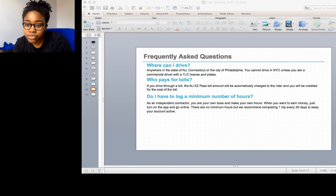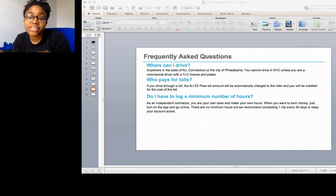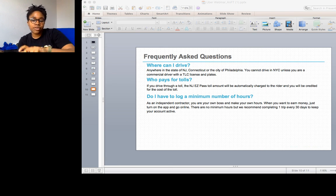How do you know when all your credentials have been approved? You should be receiving emails as well as text messages saying, hey, get on the road. You can come into our office, or you can sign into partners.uber.com with your username and password, and you'll be able to see if your background check has passed, if your documents are active, things of that nature, and if you're ready to get on the road.